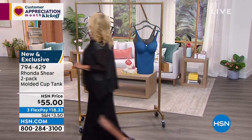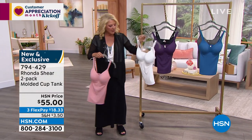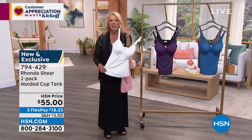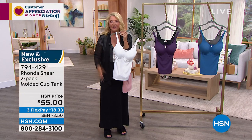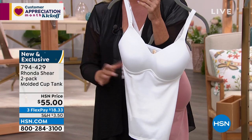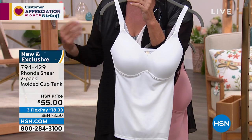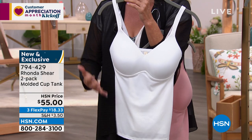Oh, here's another thing about the white. Because, again, I have almost every single color. The white's really nice, too, because it's not show-through. So here's what I do. My white one, this is hilarious. I know I sound like a broken record sometimes, but I do own a lot of stuff from HSN. My white one, I will wear underneath the Marla Wynn layers. And she always does those chiffon tops.